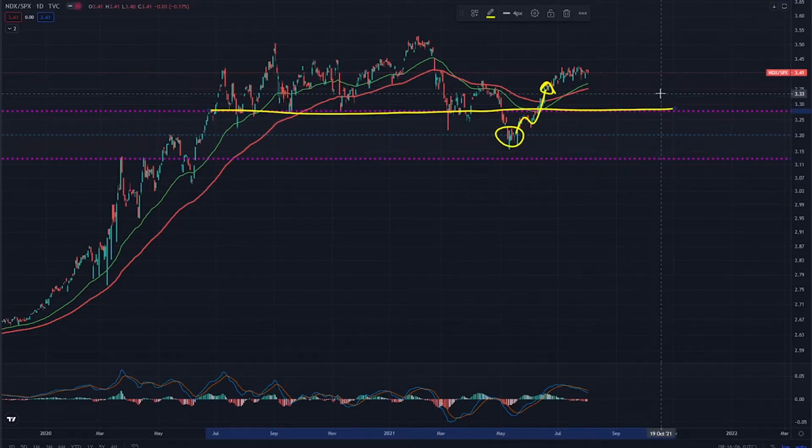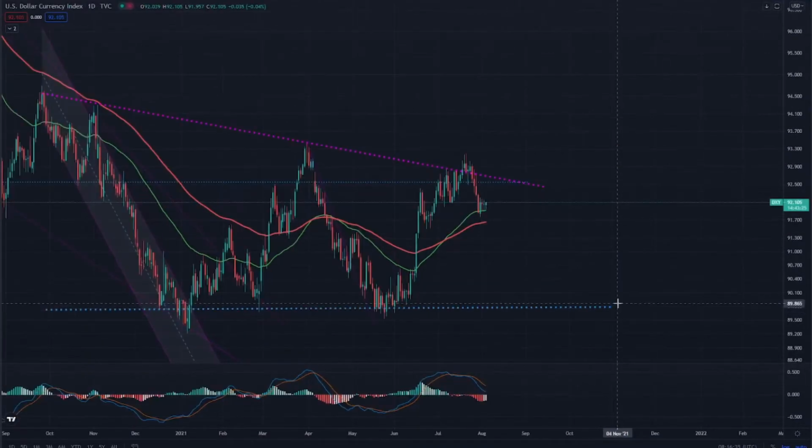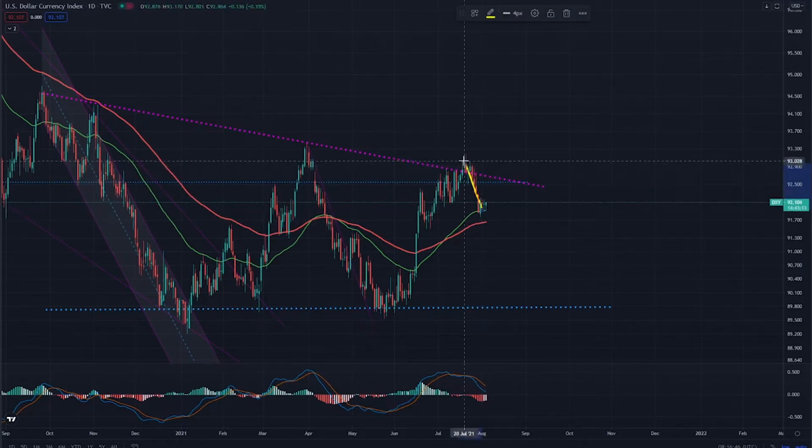So that's also where the Tesla stock price is derived from. And also supporting this thesis is the development on the US dollar. So we can see here on the DXY, we can see a quite large correction over here in the past couple of days.